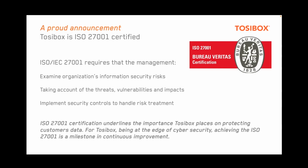This is exactly what we are doing at this moment as a next step, to have the TOSIBOX products fully IEC 62443 certified. It is an ongoing process, and we will have first results mid next year. So let's see where this is going.